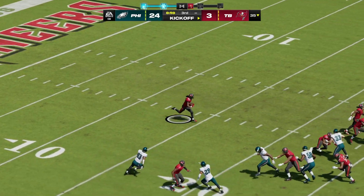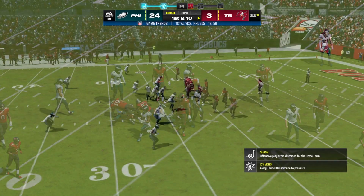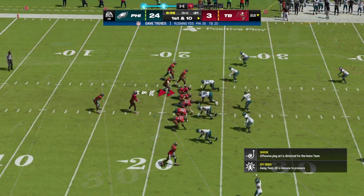Taken at the goal line. And he's up past the 20 to the 22-yard line. The Bucs offense set to begin their next possession.